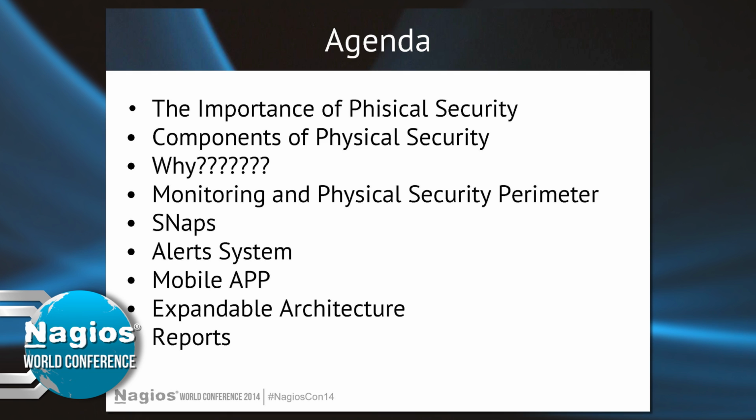Okay, the agenda. The importance of physical security, components of physical security, why you need monitoring and to use physical security. Snaps, alert systems, mobile app, expandable architecture, and reports. Snap is our own project that was developed with Arduino, Raspberry Pi, and a little server integrated with Nagios XI. We developed a component.